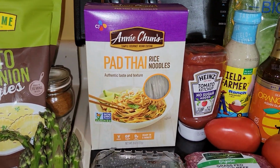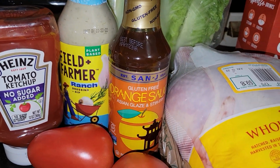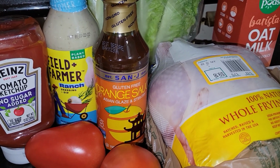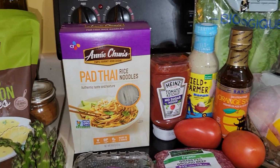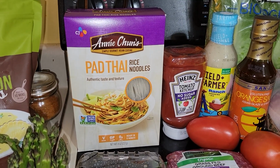These are my favorite pad thai noodles. I bought this and then also some of this orange sauce. First time me buying this. Not that I care, but it is gluten-free. That doesn't bother me. So I picked up some of that. I can add chicken into it, some vegetables, some onion, whatever. So that will make a quick lunch or dinner.